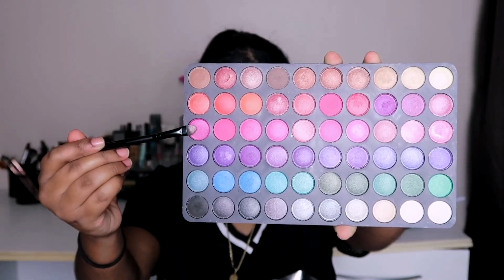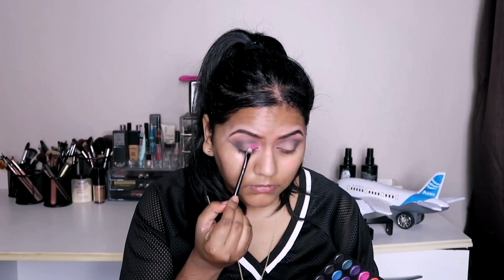So I'm going to pick up this dark pink shade here, and I'm going to apply that on my eyelid. I'm going to pick up the same black shade, and I'm going to smoke out my lower lash line.